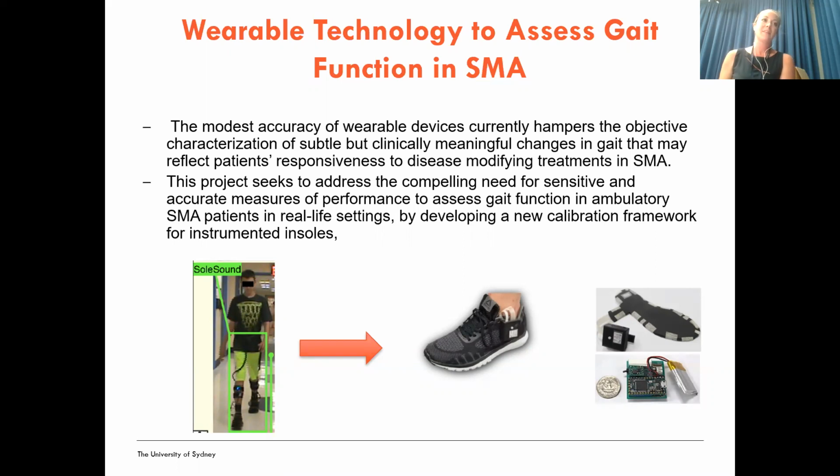However, at the moment, we're still validating these measures against the in-clinic Xeno mats, which provide the same level of gait data, very similar to what you get from three-dimensional gait analysis. And for the time being, to calibrate these devices, we do still need some in-clinic measures of gait. So the aim of this study is really to develop and validate a novel calibration framework for these instrumented insoles, with the goal of accurately estimating gait parameters without the need for in-clinic specific reference data to train the calibration models, which would allow them to then be used in the community.